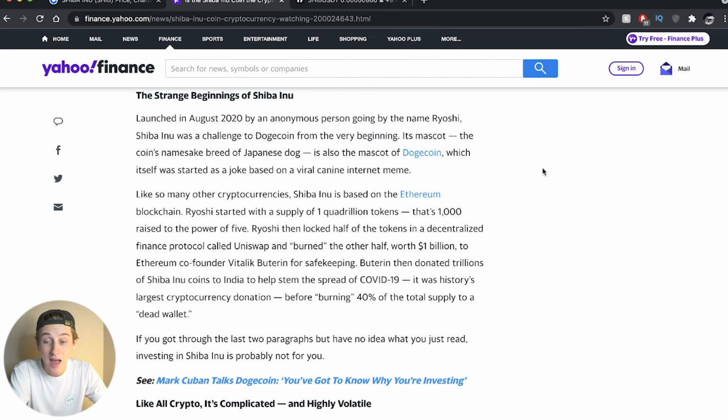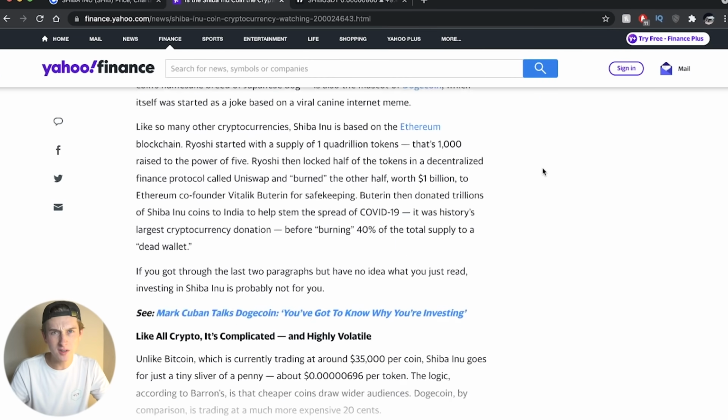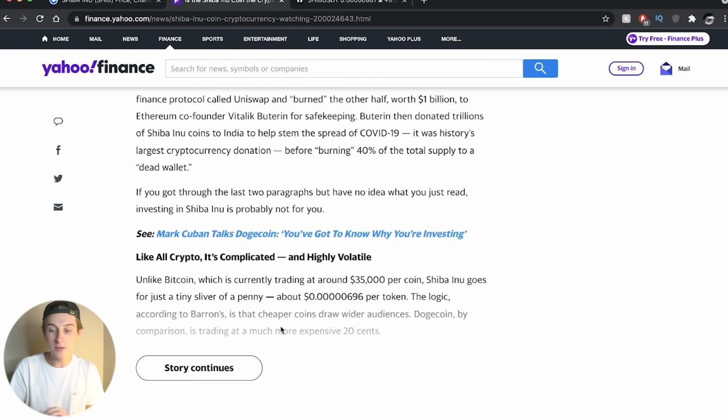Ryoshi then locked half of the tokens in a decentralized finance protocol called Uniswap and burned the other half, worth $1 billion, to Ethereum co-founder Vitalik Buterin, for safekeeping. I'm sorry if I'm mispronouncing that. You can roast me in the comments. Again, they donated trillions of Shiba Inu coins to India to help stem the spread of COVID-19, and it was history's largest cryptocurrency donation. So this is just a quick update on what Shiba Inu coin has been doing and how it got started.